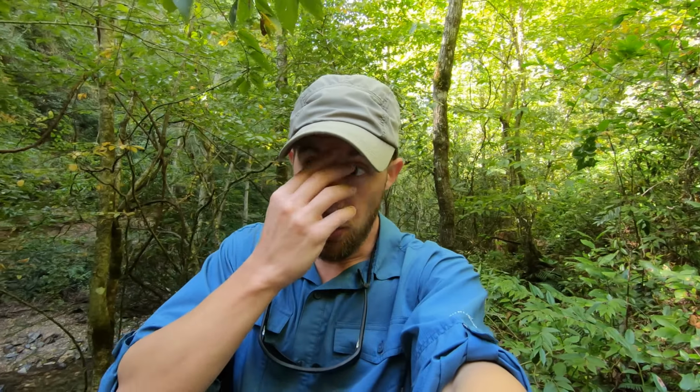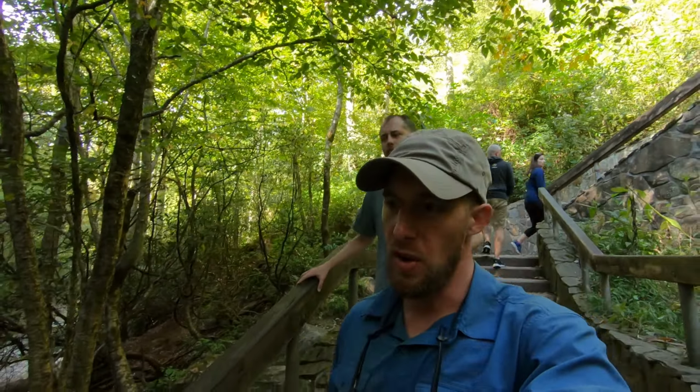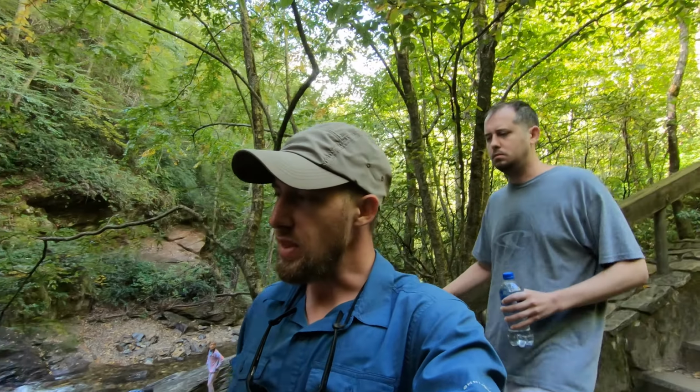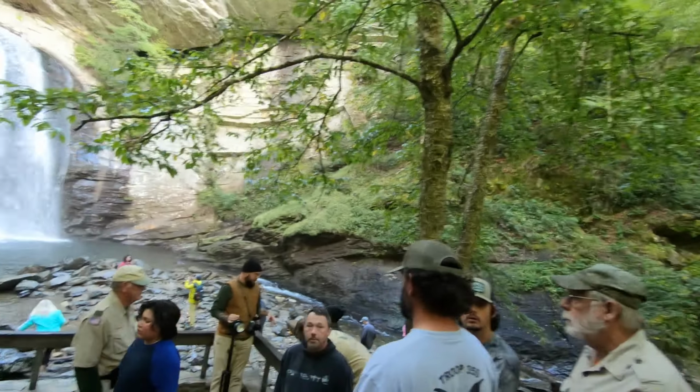And you can see there's a lot of people here. It's a pretty popular tourist destination. So you are going to see a lot of people checking out the waterfall. It's a Saturday morning here, about 10:30, 11 a.m. So being that it is a weekend, you're going to see a lot of people here. But let's see if we can get down towards the rocks.